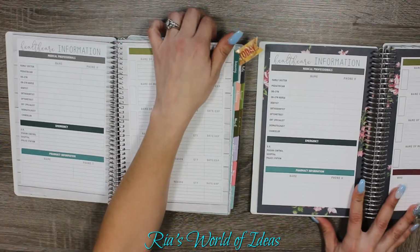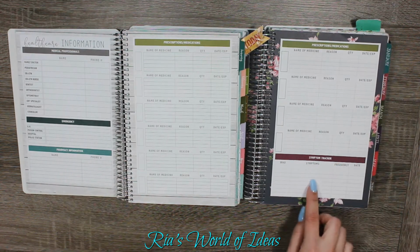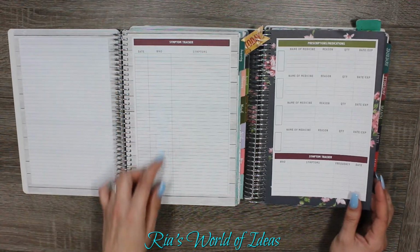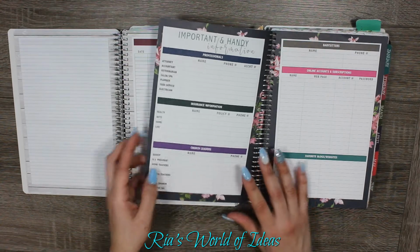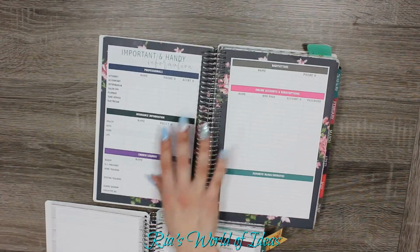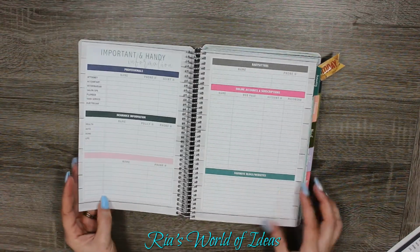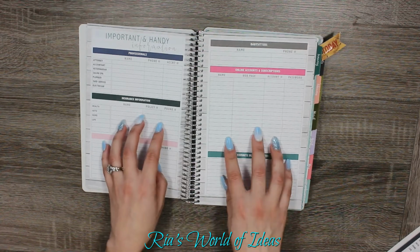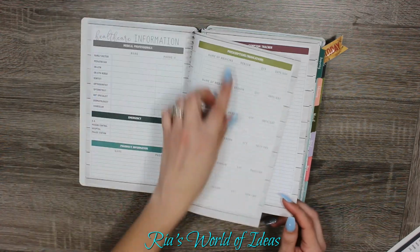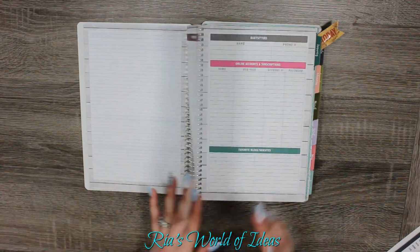The only difference is that this year they give you a whole page for the prescription medicine, and the symptom tracker was only a little bit before. When you turn the page, you have an extra page this year, a whole page for the symptom tracker, which the old one only had a small part of. Then this part goes straight into the important and handy information and babysitters, which you still have in this page as well. So it's the same thing as the old one. It's just that they gave you an extra page for symptom trackers, a whole page for the prescription medicine, and an extra page to write. So I'm guessing more people wanted to be able to write more medical information.